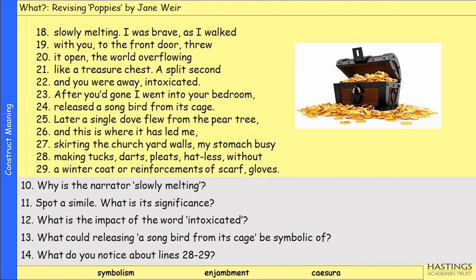Number 14. Once again, we have the extended metaphor of sewing. The lexical set includes words like tucks, darts, and pleats, which again could be seen in terms of the mother providing protection. But the fact that it is her stomach making tucks, darts, and pleats tells us that her stomach is churning with emotion. There are also references to warm winter clothes. She has been exposed by her grief and is using her clothing as reinforcement, as she puts it, to protect herself from the world.